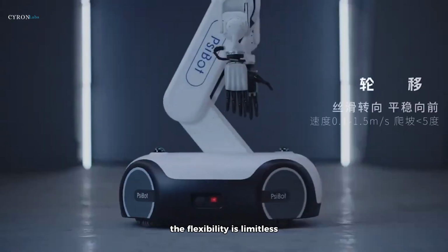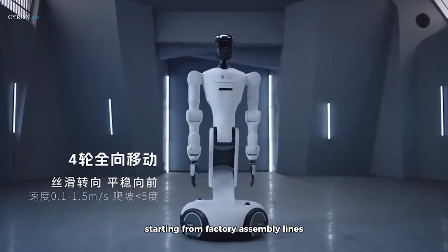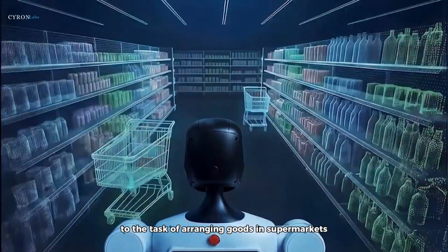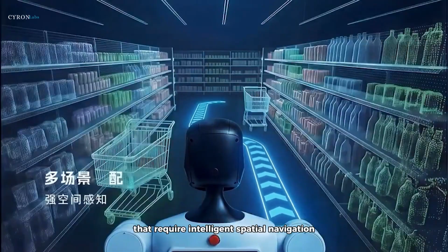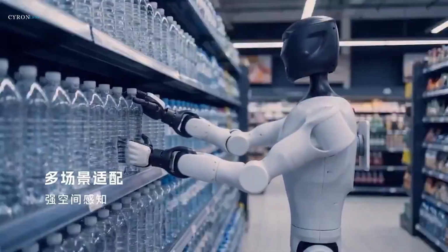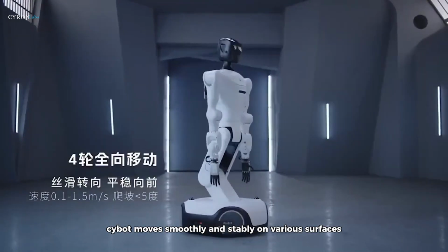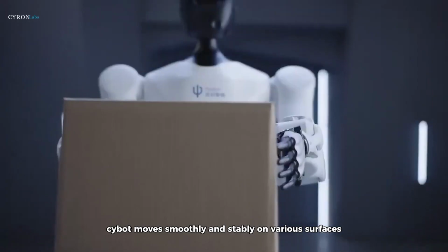The flexibility is limitless, starting from factory assembly lines that can operate for a full 30 days, to the task of arranging goods in supermarkets that require intelligent spatial navigation. Supported by 4-wheel omnidirectional mobility, PsiBot moves smoothly and stably on various surfaces.